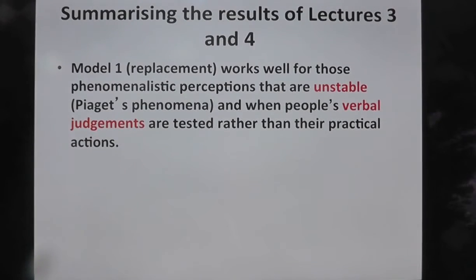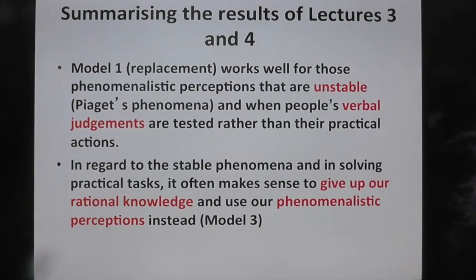Summarizing the results of lectures 3 and 4, we can say that Model 1, replacement, works well for those phenomenalistic perceptions that are unstable, such as Piaget's phenomena, and when people's verbal judgments are tested rather than their practical actions. In regard to the stable phenomena and in solving practical tasks, it often makes sense to give up our rational knowledge and use our phenomenalistic perceptions instead.